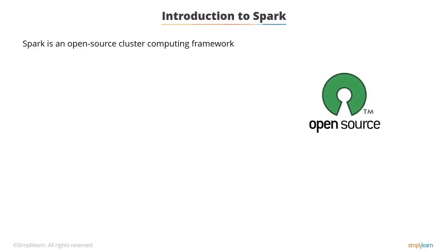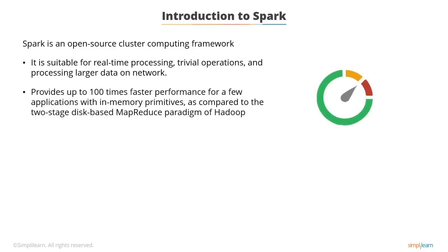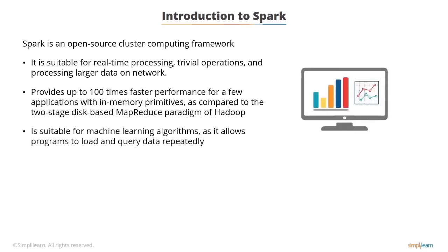Spark is an open source cluster computing framework, which addresses all of the limitations of MapReduce. It is suitable for real-time processing, trivial operations, and processing larger data on a network. It is also suitable for OLTP, graphs, and iterative execution. As compared to the disk-based two-stage MapReduce of Hadoop, Spark provides up to 100 times faster performance for a few applications with in-memory primitives. Fast performance makes it suitable for machine learning algorithms as it allows programs to load data into the memory of a cluster and query the data constantly.